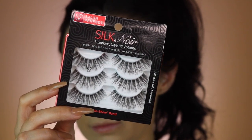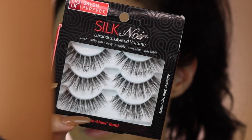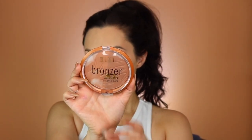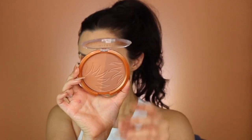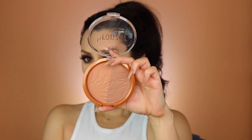And for lashes, I added these new Salon Perfect lashes, and I doubled them. And then for bronzer, I used this one from Milani. I'm not sure what it's called, but it has two different colors in it, and I didn't just use one particular color. I mixed my brush into the whole thing, and I really felt like I needed to warm up my face, so I did it pretty much everywhere. And the brush I'm using is actually from Benefit.